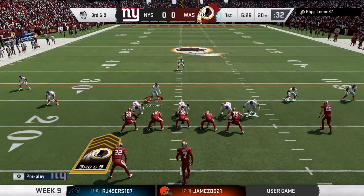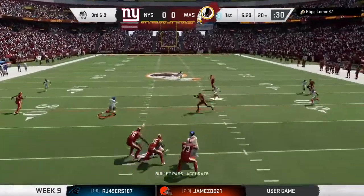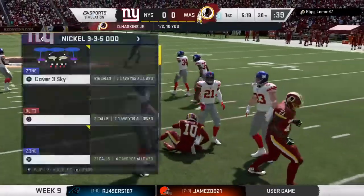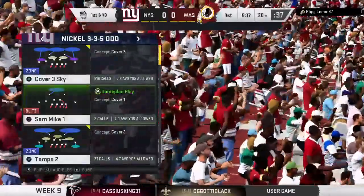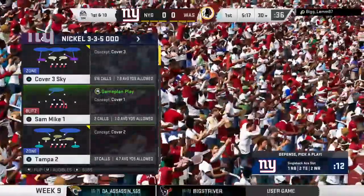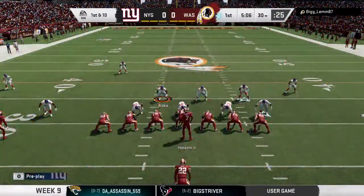So trouble already here on their opening drive. This is 3rd and 9. Now Haskins to throw it. He'll get this to his speedster, Paul Richardson, and he'll get this up to the 30-yard line. Ten yards there, good for a Redskin first down. So on the opening drive, 3rd down, they complete the slant to move the sticks.